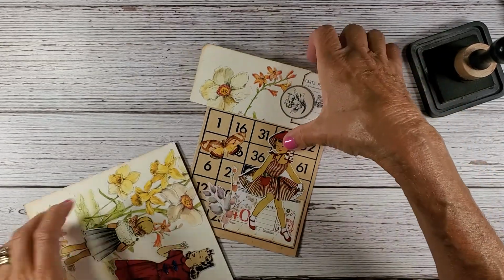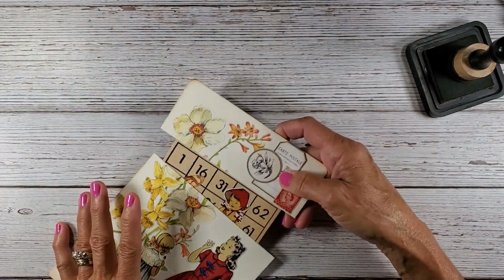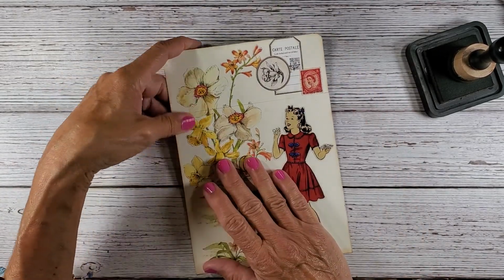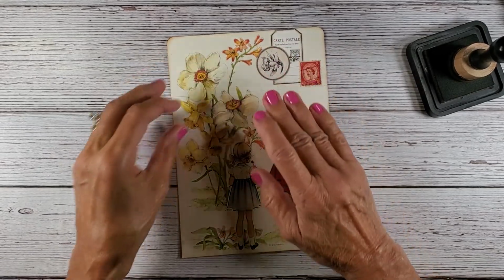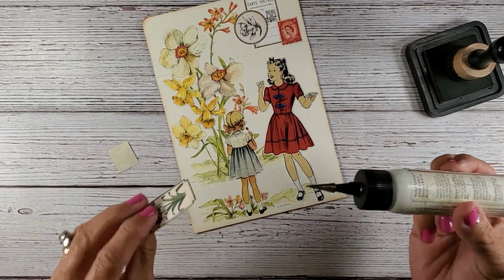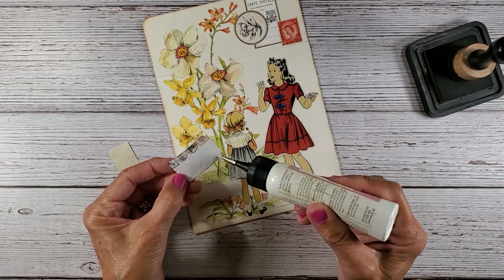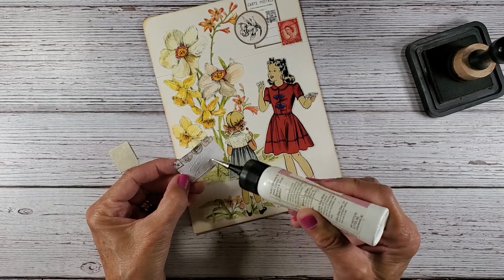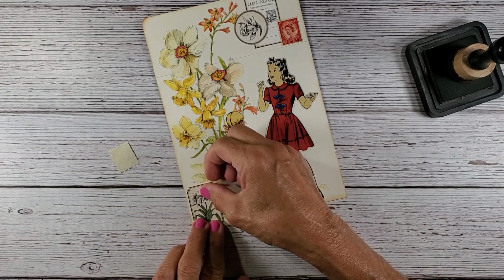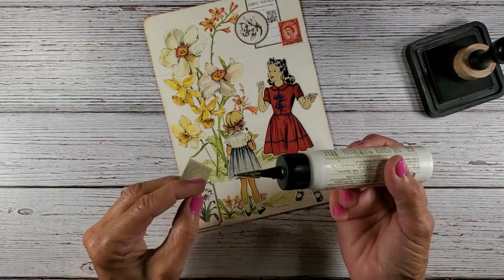Okay. So this will go in like this, and then I think what I will do is I will put it in my book, and then we will move on. I think I'll put this in my yo-yo journal.